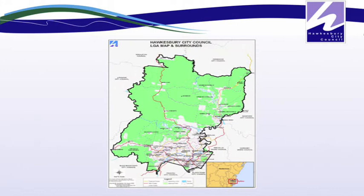So basically, the Hawkesbury area is just over 2,500 square kilometres. It's got a population of under 65,000 people. Hawkesbury Council employs around 270 people, and we're about 50 kilometres west of the Sydney CBD. So that gives you an idea of where we stand in relation to employees, time, and the area that we've got.